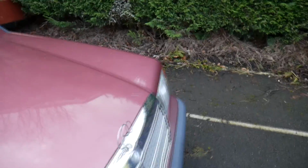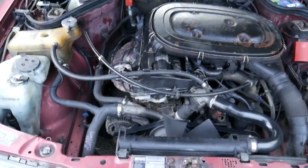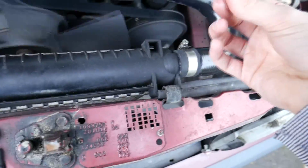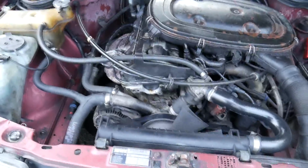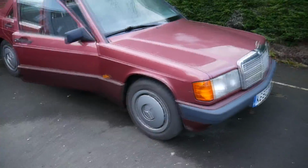Let's check under the hood. Got a 1.8 litre naturally aspirated engine. I mean, it's so old. It's got a billion miles on it. Slight oil leak there from the rocker cover gasket, but that's okay. It's oil. I'll leave this running a bit just to let the engine get up to operating temperature.